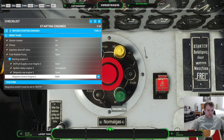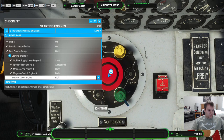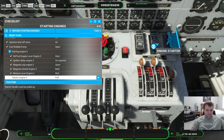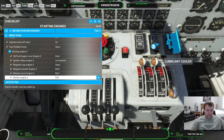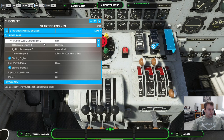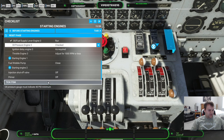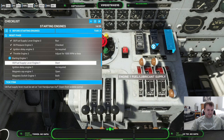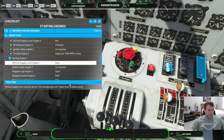Then the magneto switch should be switched to both, which it is. The mixture is already rich. And then we pull the engine here. That's good. Engine's on. Then we turn on the fuel lubricant supply, which is full. Everything's good. Adjust for 1,000 RPM or less. And that's good. Now we do the exact same thing for engine number one.